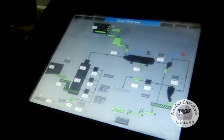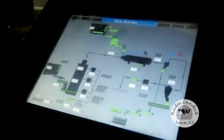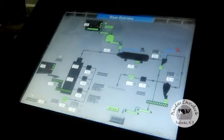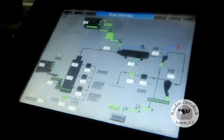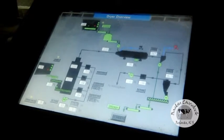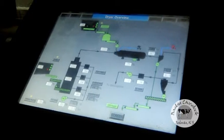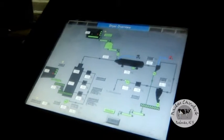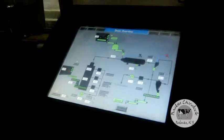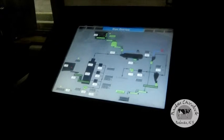Everything else is interlocked also, so if we have a problem in the drum, it stops everything behind it. It's all on amp sensors and motion sensors, so everything's interlocked. Spark detection, fire prevention. This is critical to our operation right here, to ensure that we're sending a material that's the proper dryness and the proper quality for our customers' needs.